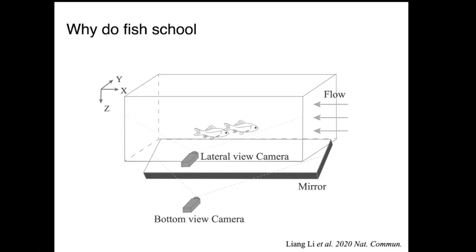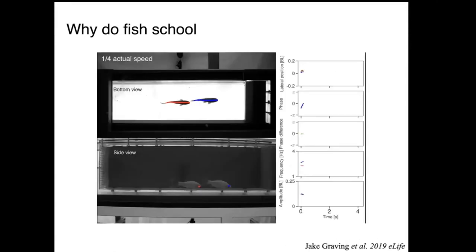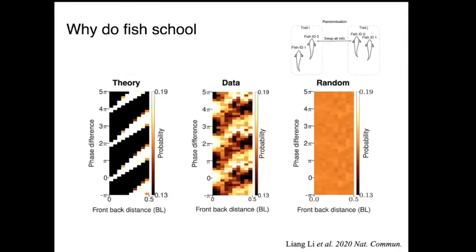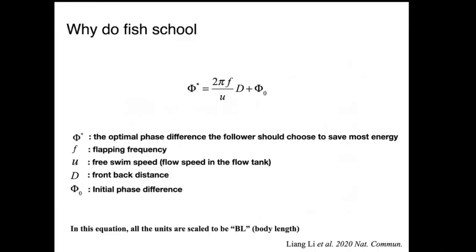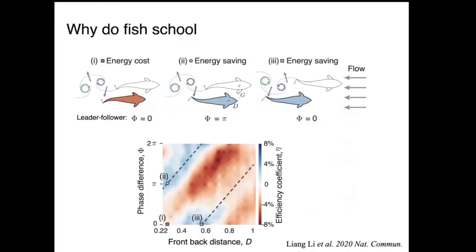Can you go back to this? Yes, to the slides? Come back two slides. Really? Oh, sorry, this is a go. Yeah, this one.